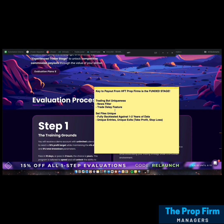And secondly, we have the set files. Like I mentioned, it's all unique. They're all fully back tested against 1 to 2 years of data, depending on the instrument, the broker, and how much data we get from the broker. But usually it's about 1 to 2 years. We make sure that it has a high profit factor right away.